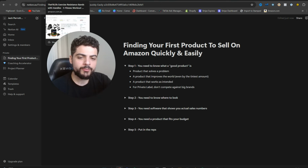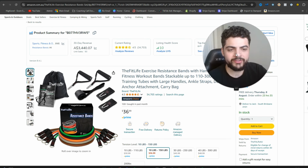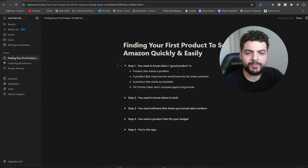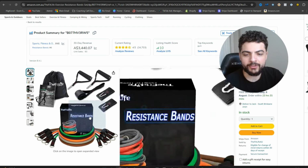So one product, for instance, I'm going to show you as an example, is this one here. Now, this is a resistance band set, okay? It's a product that solves a problem. I actually sold this product during COVID. The problem it solved was that people couldn't work out in gyms because of the lockdown, so I sold this as sort of a home fitness thing. It sold really well. It solved a problem, okay? If we go back here, it improves the world. It works as intended, so people are getting a lot of good use out of it.